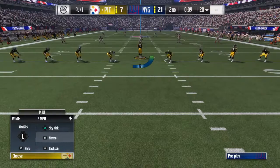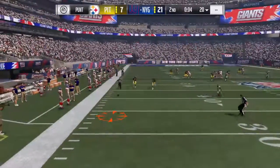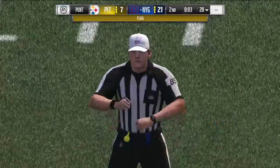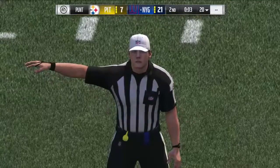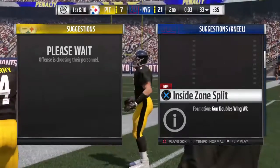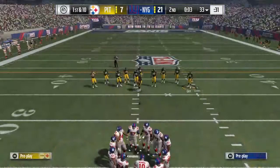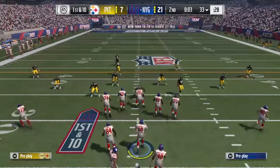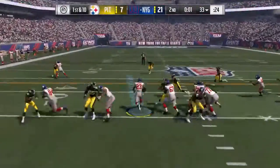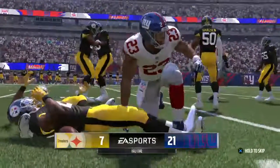A lot of points. So after that safety, now a free kick situation forthcoming as they punt it away from the 20. Free kick out of bounds. Kicking team. And you see the clock almost empty, so this is likely the last play in the second quarter. This is Jennings. And he's going to be taken down here as that will lead us to the end of the first half of play.